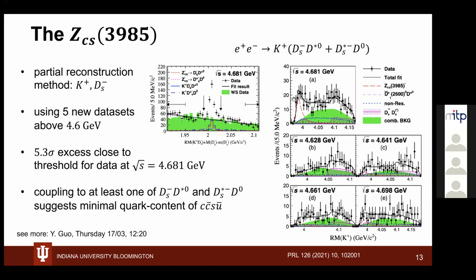And so now if you interpret this excess as a particle, then this means that it couples to at least one of these two channels that we can't disentangle, the D_s D* or the D_s* D, which would suggest that, if interpreted as a particle, this would have to have a minimal quark content of c c-bar s u-bar, which would be a new category of these Charmonium-like states that has open strangeness.